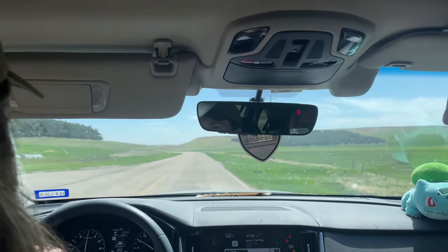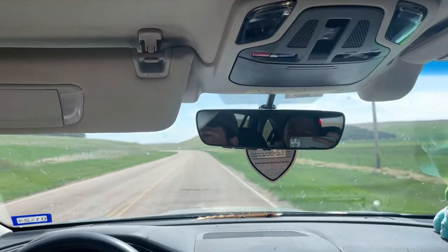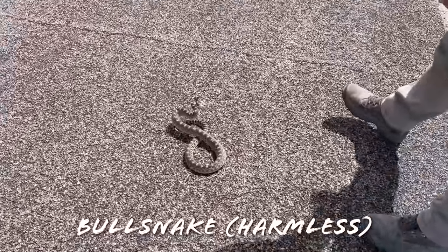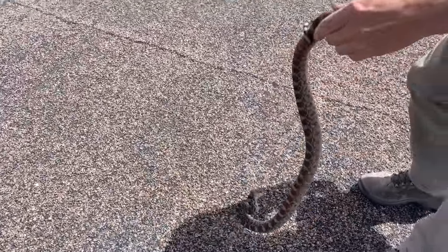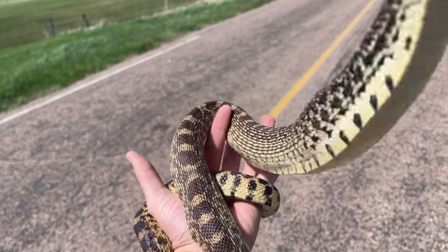We got a big bull snake in the road. Yay. Go get him. Hey, buddy! Grumpy. Well, there is our... Whoa!